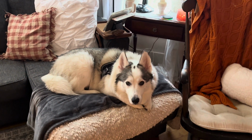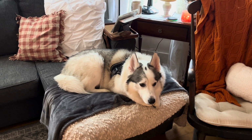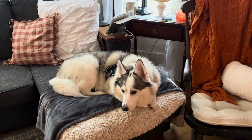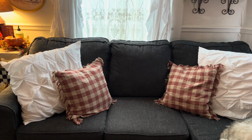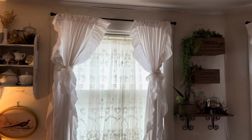And then there's one dog, my Pomsky, which is actually a husky, Dakota. He's 3 years old. And my other little dog is upstairs sleeping.